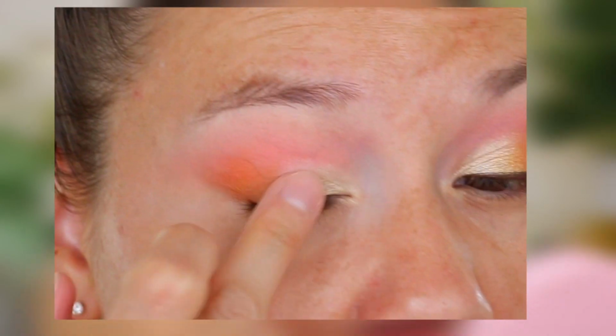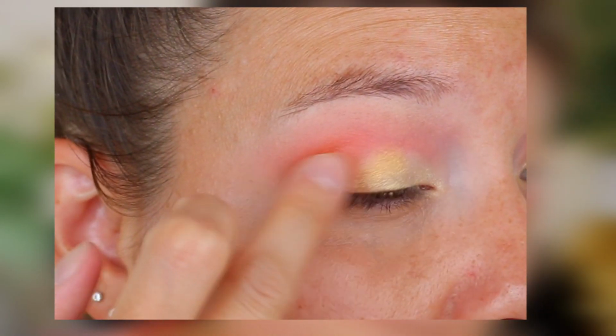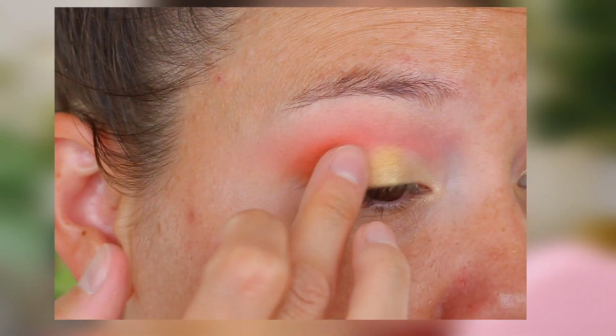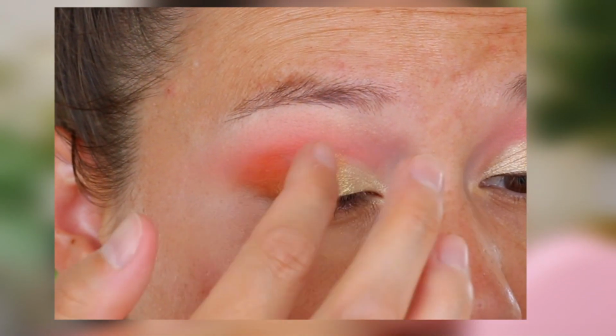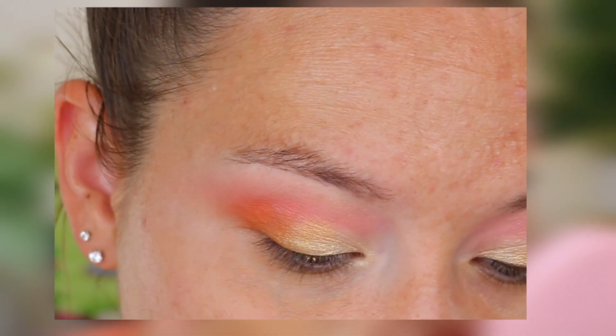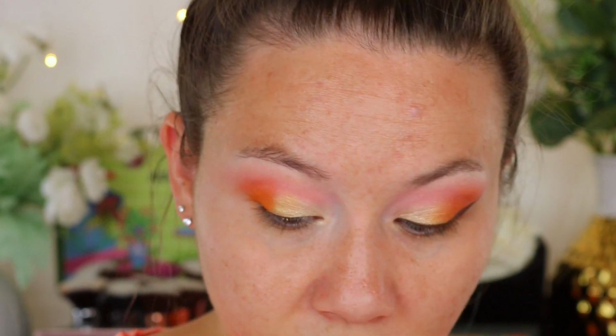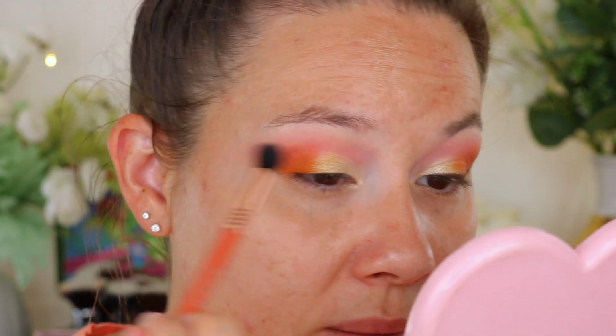And then with my finger, I'm going in with the shade Constellation, which is a really light shimmery gold, and that's going on inner third. And then taking the shade Golden Hour, which is that really pretty gold. This is going on the center of my lid, blending in with Bang Bang. I love applying eyeshadow with my finger. Just makes everything so much more pigmented.